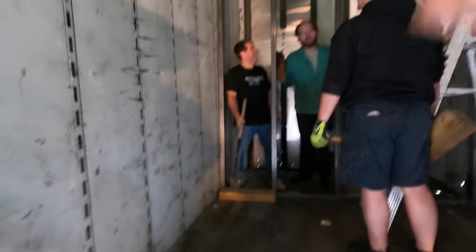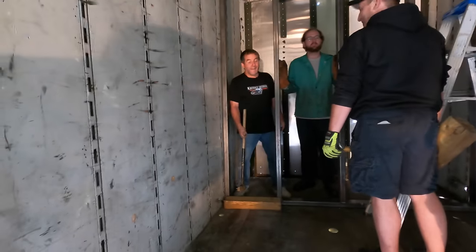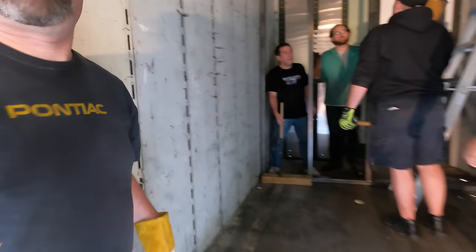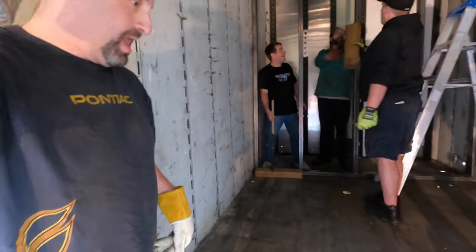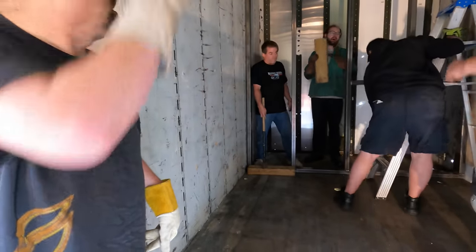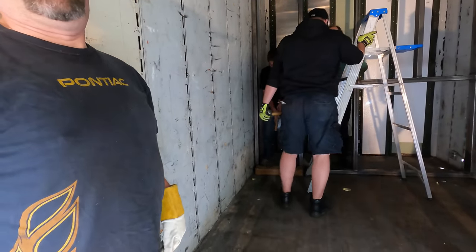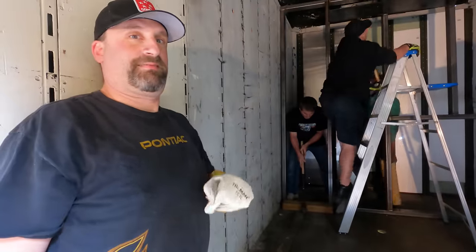Hey, is there another ladder there? Step stool, ladder, step stool. That way I can hold it while he's hitting the top and he's hitting the bottom, the side going at once, fairly evenly. I don't know if this is gonna be okay.